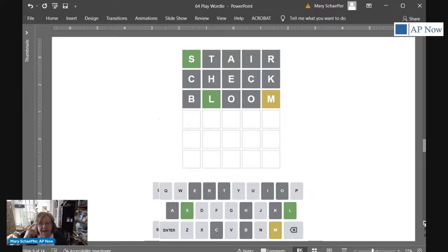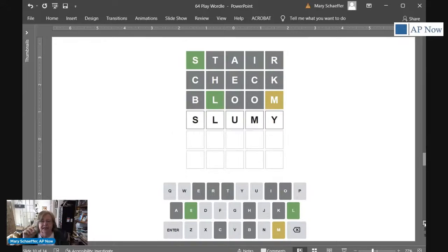So I looked at this and I said, okay, S-L are the first 2 letters. That M is probably in the 4th spot. So it's probably going to be S-L something, M something. So I think it's going to be a vowel, and I want to go with a U. It might be a Y, but I'm going to go with a U because I have A-E-I-O, and none of them were correct. So in my next round, first I typed in slummy. I wanted to see if that would work. And when I hit enter, I got a little note that said, that's not a real word.